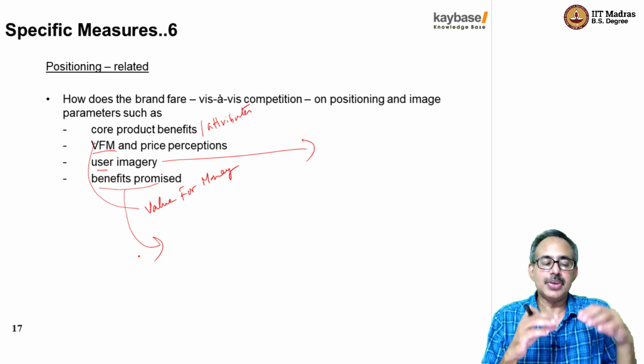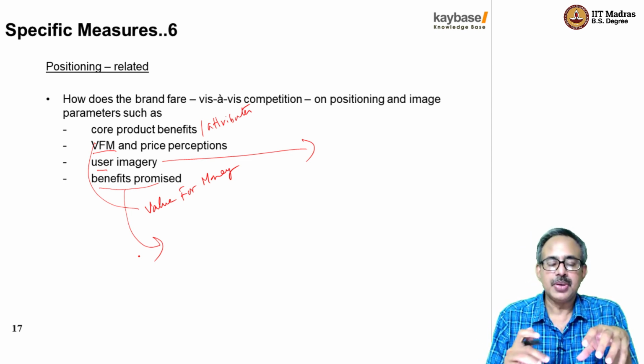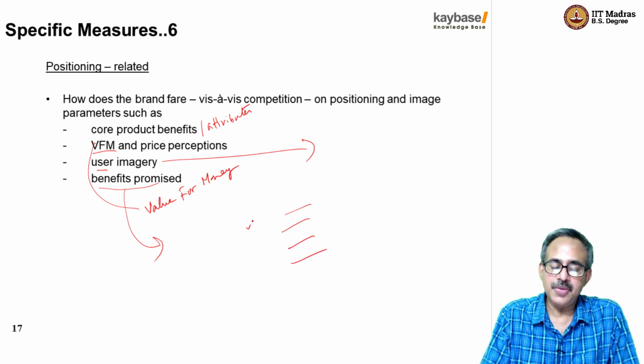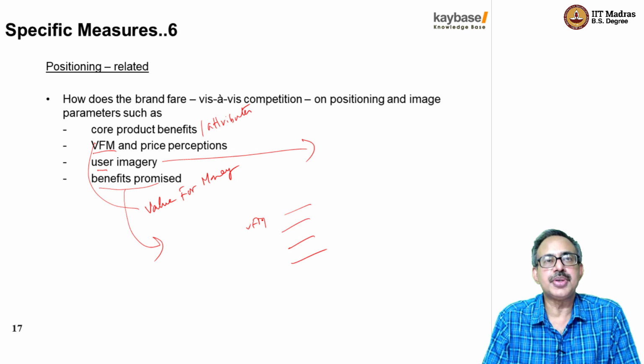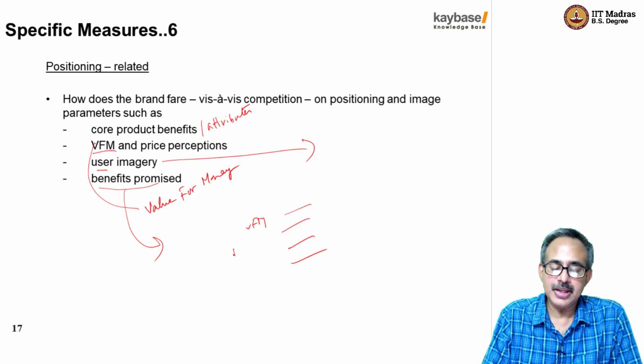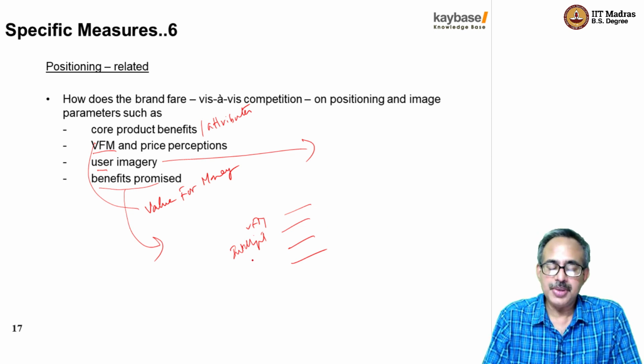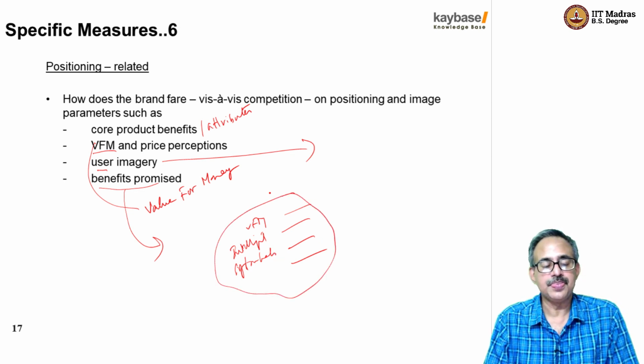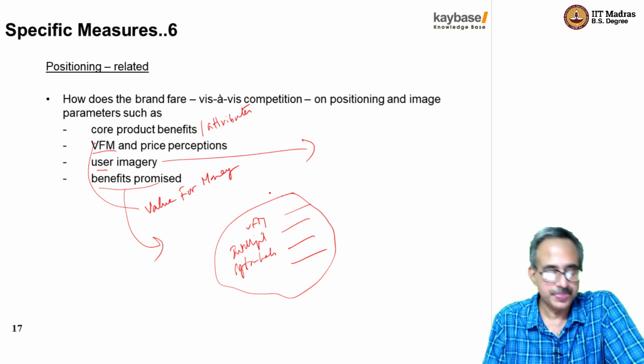And the question here would be, on a set of dimensions, on value for money, how strong is my brand positioned? On being meant for the intelligent consumer, how strong is my brand position? On the parameter of being soft on hands, how strong is my brand positioned? Right? That's really what we're trying to measure here, and so on and so forth. Is this clear so far? Right.